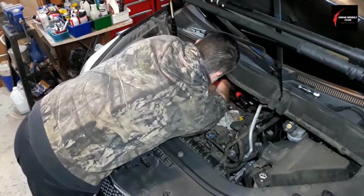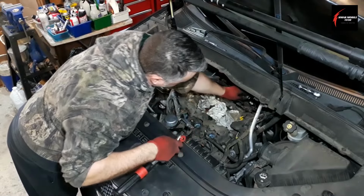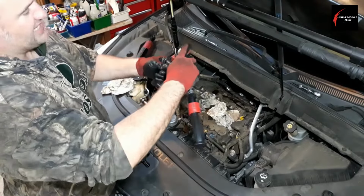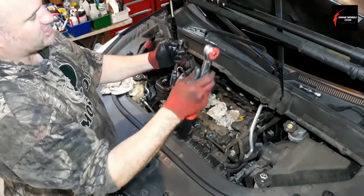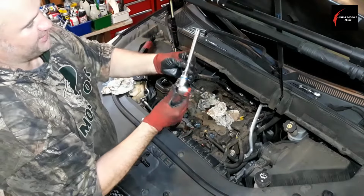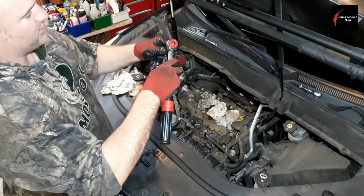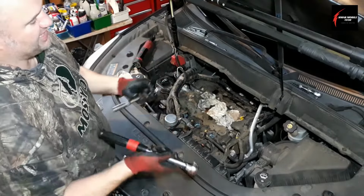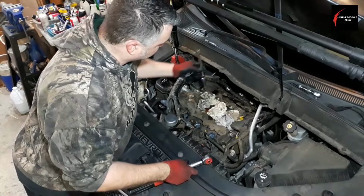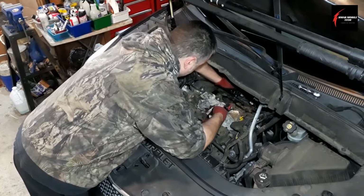Now, a tip I'll share with you is when you have an extension down there and you have the ratchet in there, pull the ratchet off and then gently pull your setup here out of the way, because if you go to pull it up and it drops down, or if you kink it or something, you might damage the tip of the spark plug. So just be mindful of that. So go through and do each one at a time.